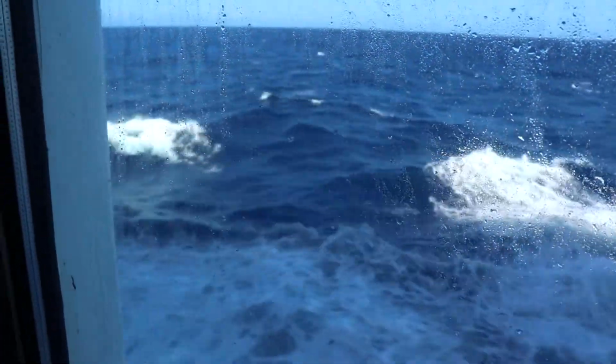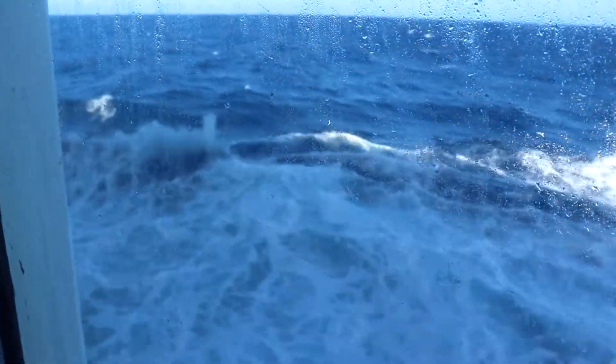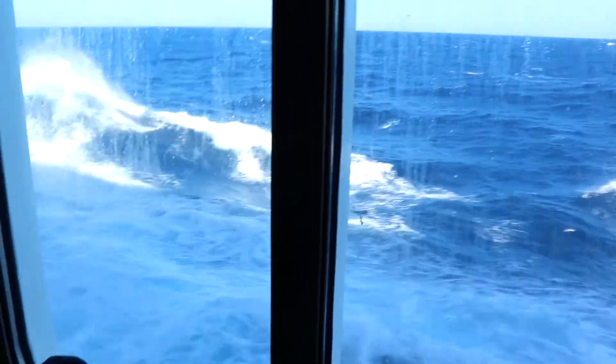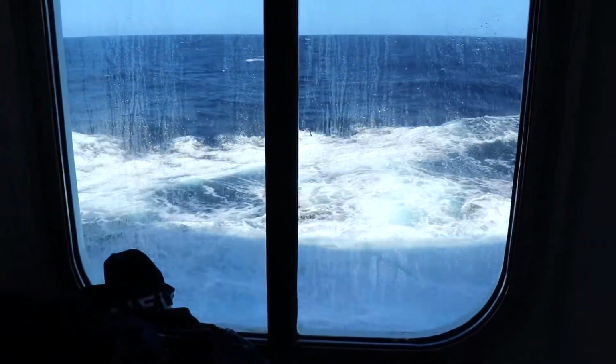Now we're on the 3rd floor, so we're as close to the water as you can get, but we don't have a balcony. Some of the more expensive rooms actually have a balcony you can walk out on, but I like being close to the water and seeing it up close like this.